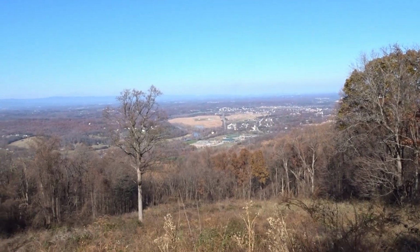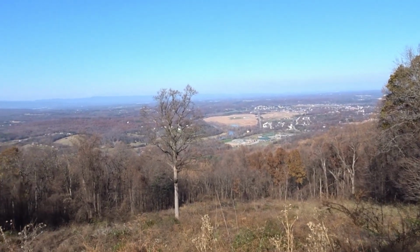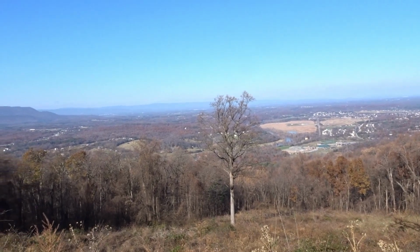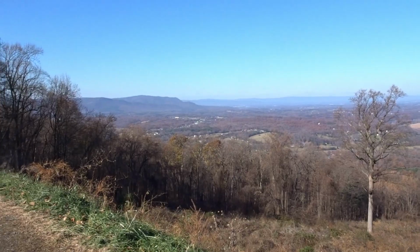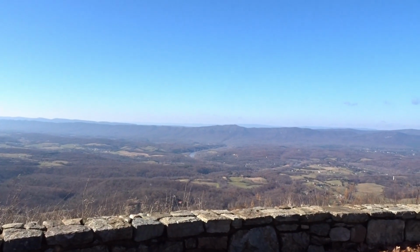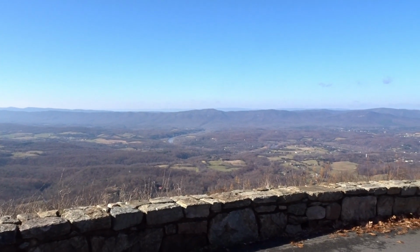So right now, this is the Shenandoah Valley Overlook, 1,390 feet. Okay, and this is Signal Knob Overlook, 2,090 feet.